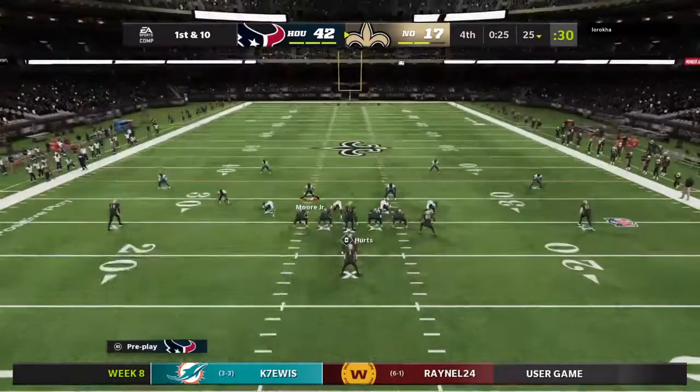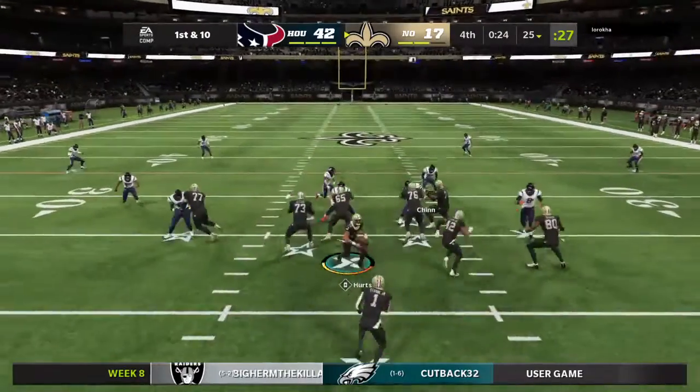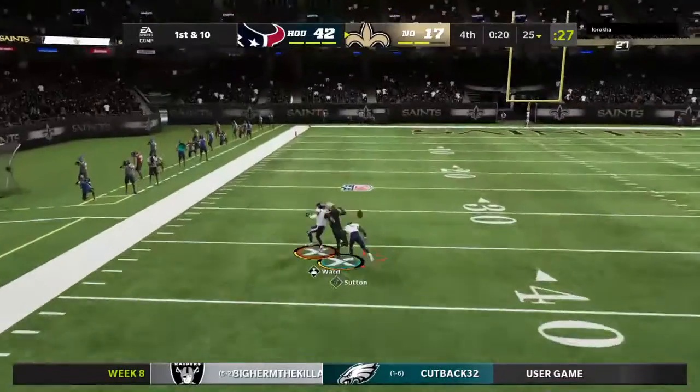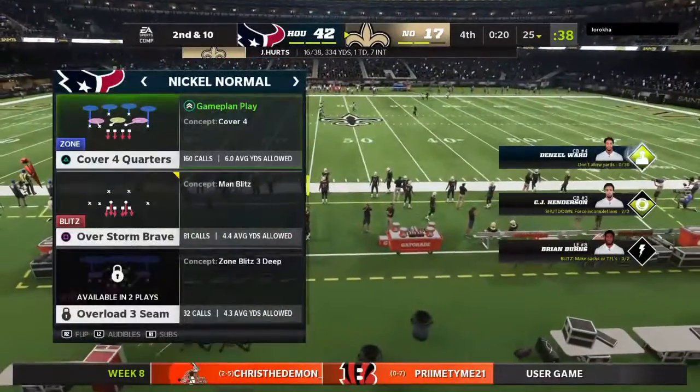Getting set for their next drive, the New Orleans offense. And their 4-game win streak very much in jeopardy as they go to work here late with a 1st and 10. They take a shot downfield there, but it winds up falling incomplete.